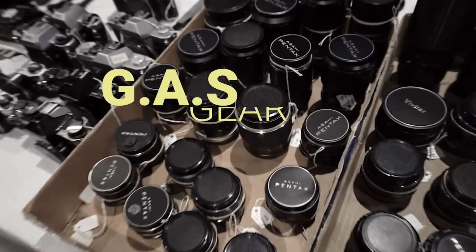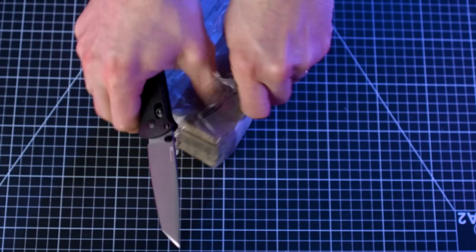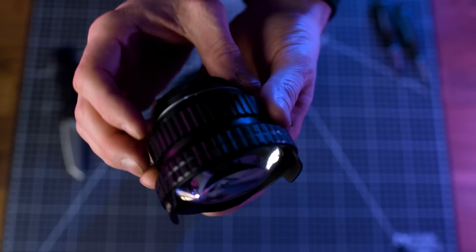So, yeah. Question number 8, G.A.S, gear acquisition syndrome. Yeah, it's a thing, for sure, not even just with vintage lenses, with all photographic gear. Especially these days with YouTube constantly showing you the latest and greatest gear, and it convinces you that you need it or that you really want it, even though you might not. Even me, I'm buying different vintage lenses all the time to test out. I don't necessarily keep them all.